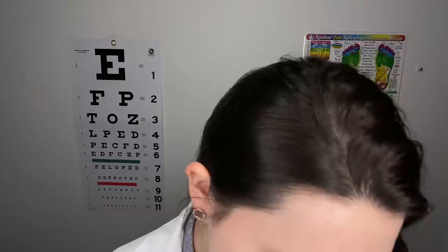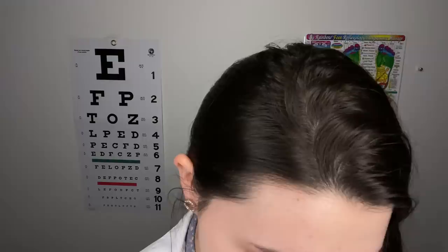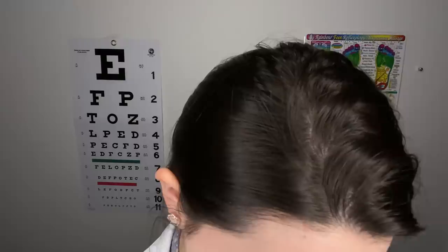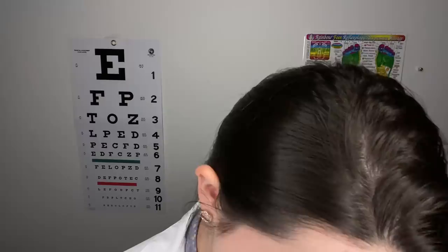Have you ever experienced a loss of vision? Okay. Blurred vision? Distorted vision or halos? Loss of side vision? Okay. Double vision? Okay. Dryness? Any mucus discharge from your eyes? Let's see, redness. Okay, any sandy, gritty feelings?